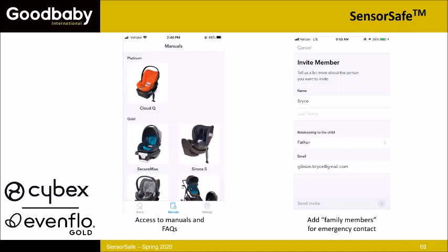Also, the app allows us to give you some more information. If you're using the app, you have access to manuals and FAQs. And the cool thing about an app is it's something that we are constantly updating. We're pushing through new updates and clarifying new information. So it's something that we can constantly change and doesn't require the consumer to buy anything new to get new information. We can just push new updates to the users of the app.